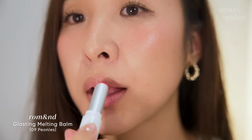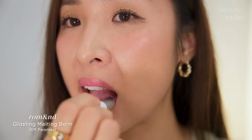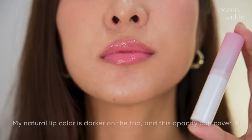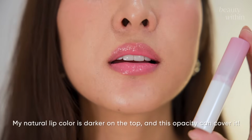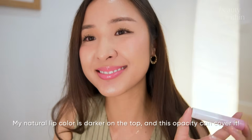Now it starts giving you color payoff, and oh my goodness, it's not only high shine and gives you that beautiful glossy look, but the color pigment and the color payoff is almost like medium to high. It's almost like a lipstick, which is insane, but still in the balm form. It softens any flaky areas, and just, guys, the color is amazing. And later on, I'm going to talk about a really high-end lip product, and this is the dupe for it.